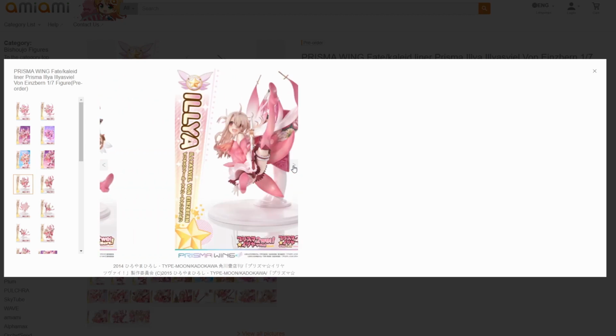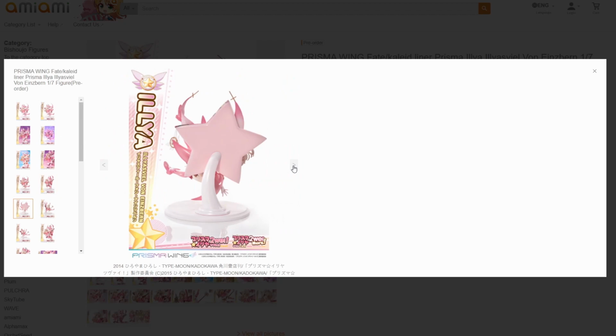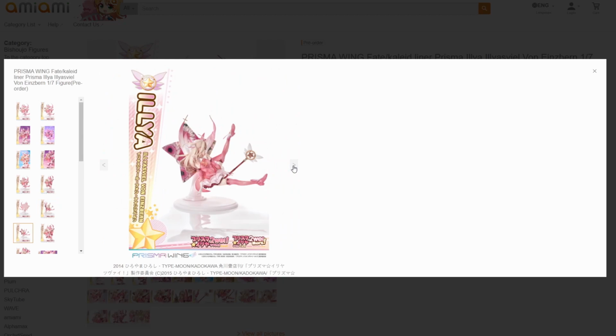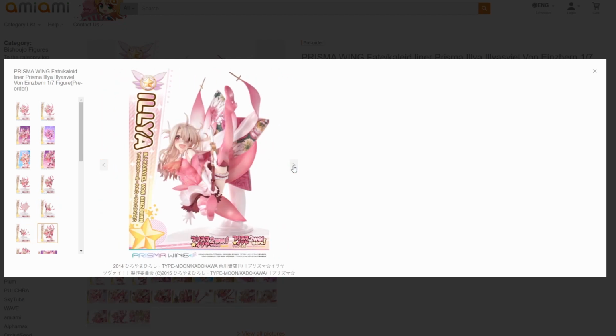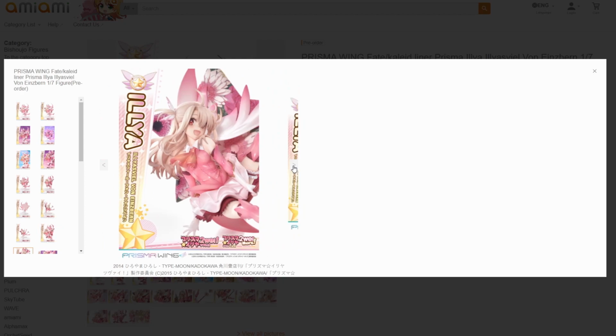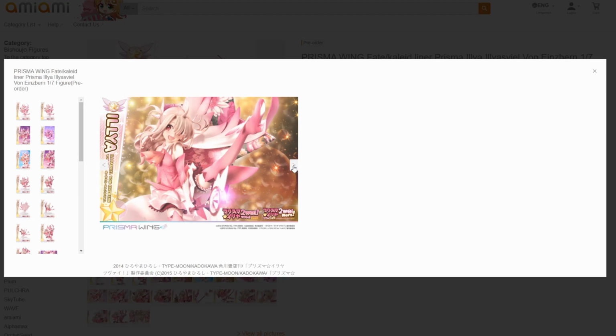I really just wish one of these Prisma Wing figures would have been out by now. I really want to know how their quality stands up to other manufacturers because we just can't tell yet. We don't know if this is a good deal or not because we just don't have any evidence of their figures yet. Hopefully they deliver. I'm really rooting for them because they are making some nice sculpts, but I just can't tell yet.